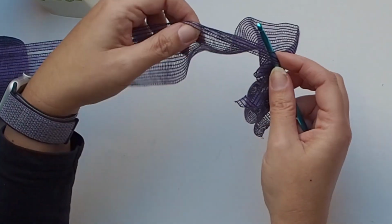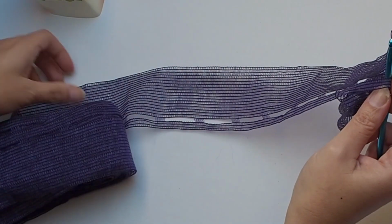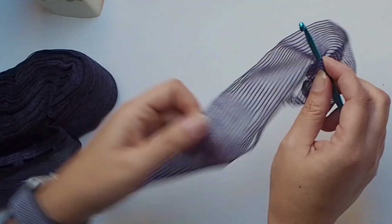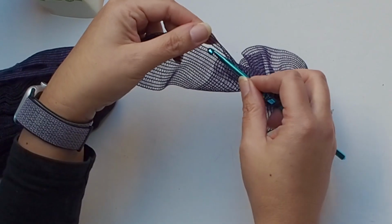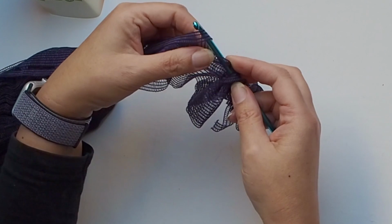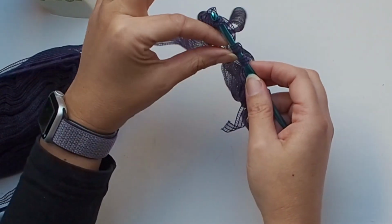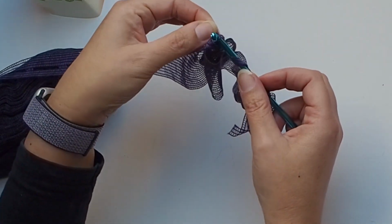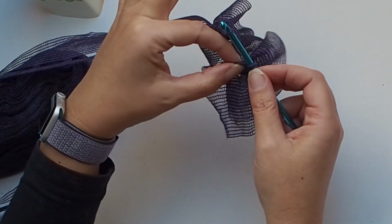If you want to have your scarf longer, put on your hook fewer loops. I guess 4 or 5 will be fine. Or if you want to have a shorter and dense shawl, just put more loops on the hook and pull the first loop through all of them and also through the last loop.